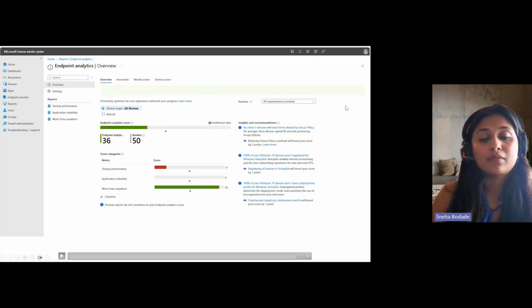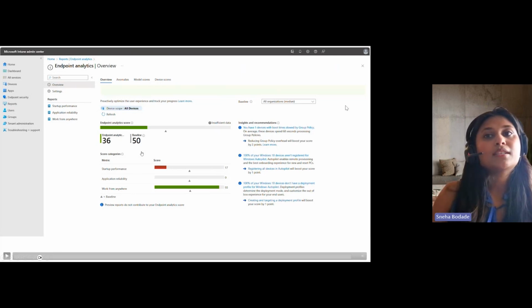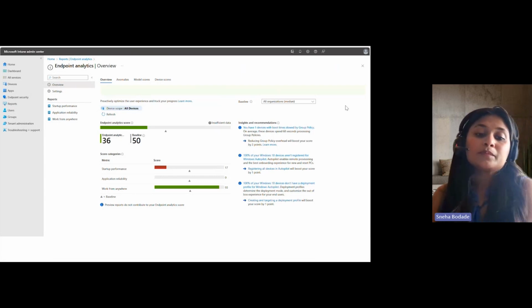Even this actually is very helpful when you have installed any new updates or new applications, and if that has broken anything, you know what change has been made at what point. So it narrows down your troubleshooting window.